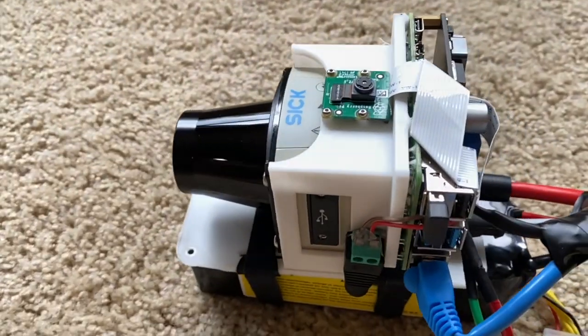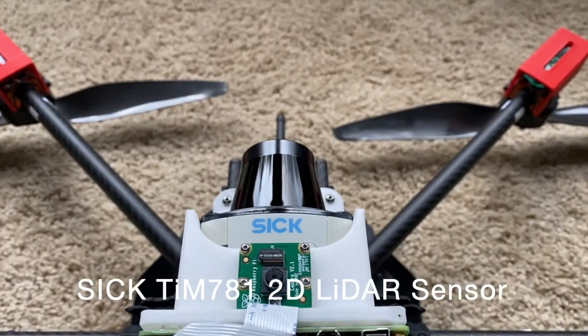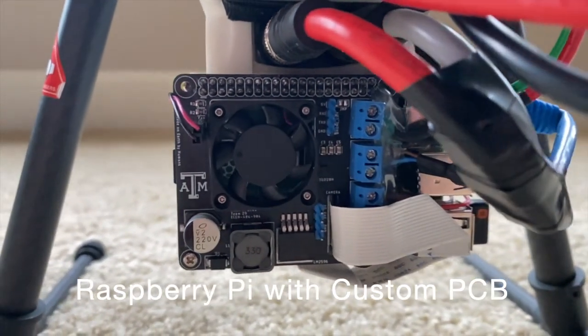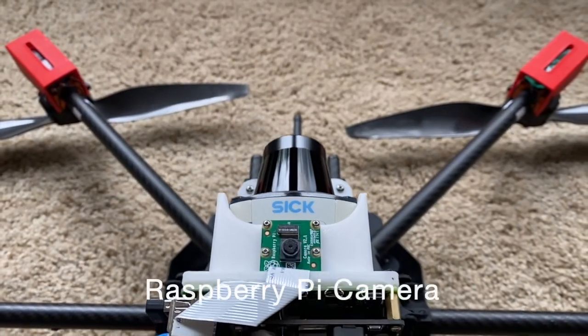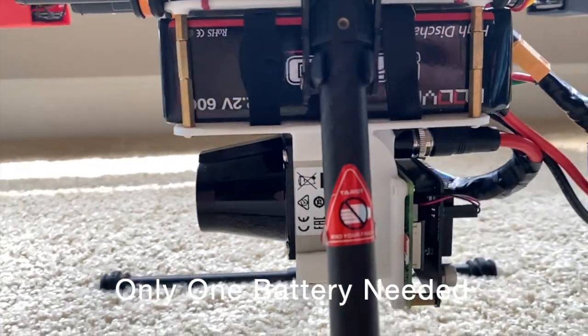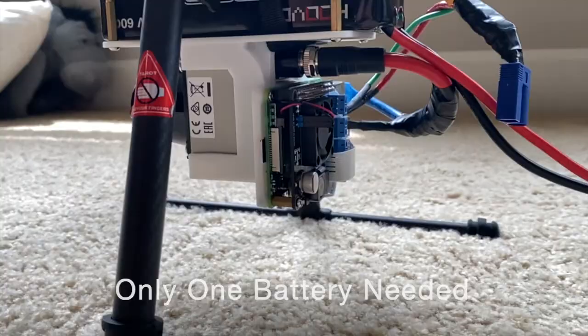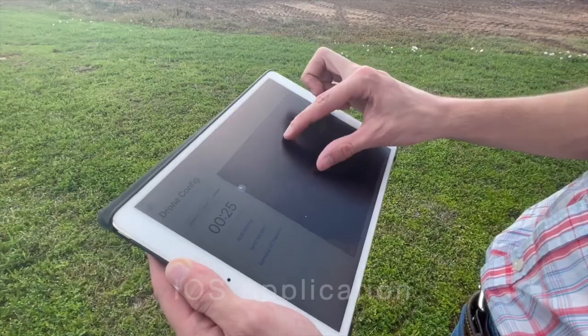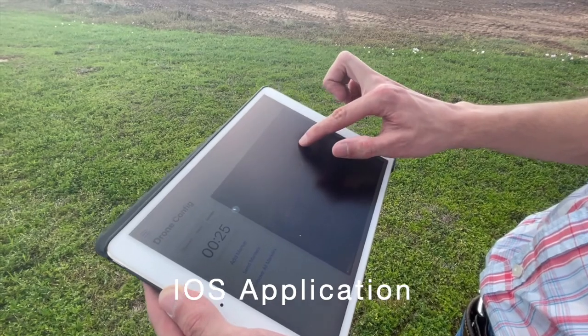The system includes a 6 TiM 781 2D LiDAR affixed to the bottom of the drone. It also includes a Raspberry Pi for communication, Raspberry Pi camera for visuals, and a battery to power it all. Also, the drone and its attached hardware are accompanied with a user interface in the form of an iOS app.